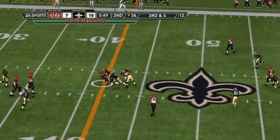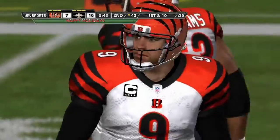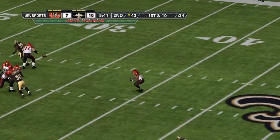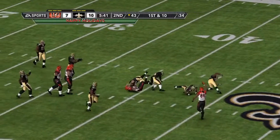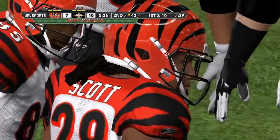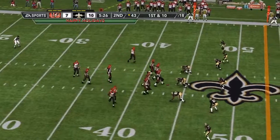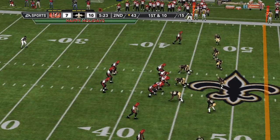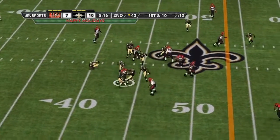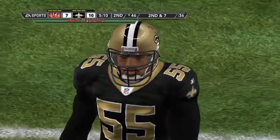Flips out short. He's brought down at about the 43-yard line by Shanley. It's 1st and 10 on their own, let's say 43. And he's tackled around the 46-yard line by Clark.